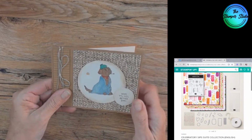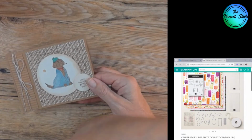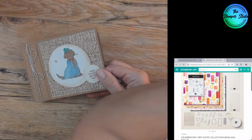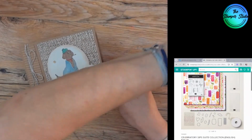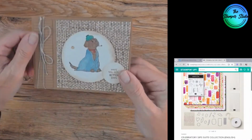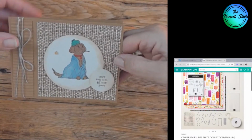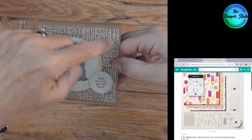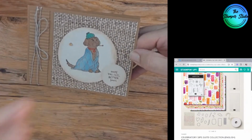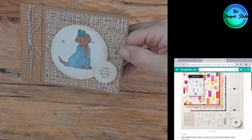This stamp set, I am not sure where the dog is from, honestly, but if you're a dog person, I'm just going to look quickly here at the online exclusives. I did not see it in the catalog. And that's kind of some of the trouble right now, is that there's kind of a lot out there, but this textured paper also is on the online exclusives.